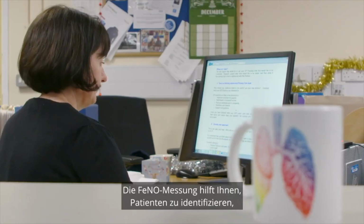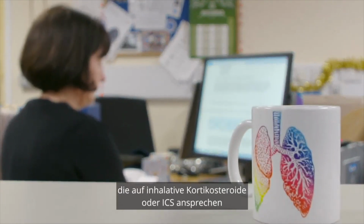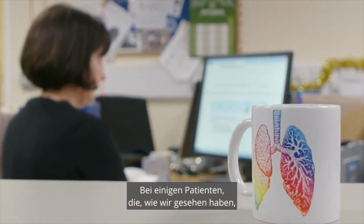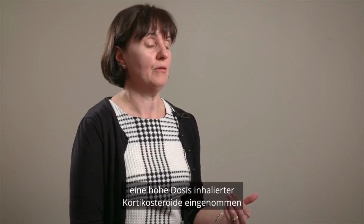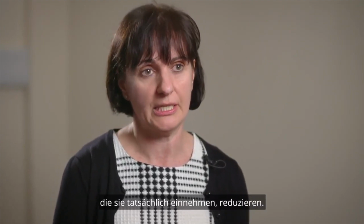FeNO testing helps you to identify patients who will respond to inhaled corticosteroids, or ICS. Some patients who we have seen who have been on high dose inhaled corticosteroid, when we performed FeNO testing, their eosinophilic count was incredibly low and their FeNO was very low, so we were able to reduce the inhaled corticosteroid dose that they're actually taking.